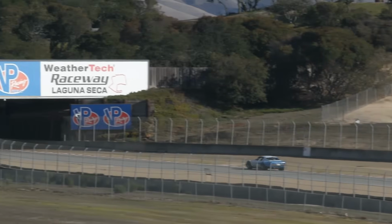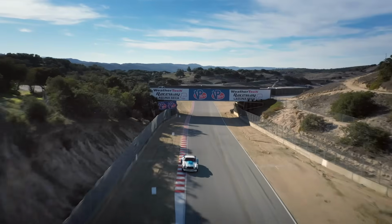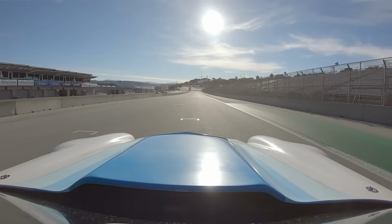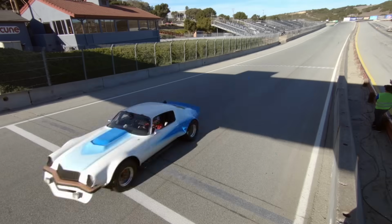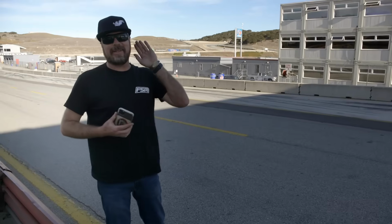This thing is junk as far as power goes. Absolute trash. All right, here we go. No power at all. It is wide open. Oh, and he's off. I really like that car.